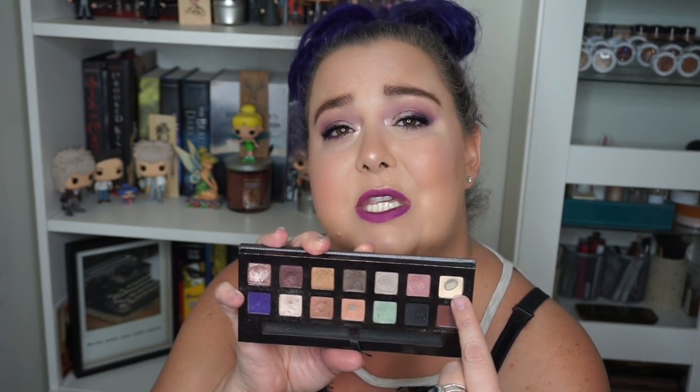I ended up only being able to do one or two different looks. Some of these I did not touch at all. This is Buttery up here. Buttery was the first one that I hit pan on because I did use this as an all over setting and then a brow bone highlight, even though I don't love the tone of this one.